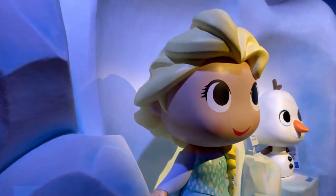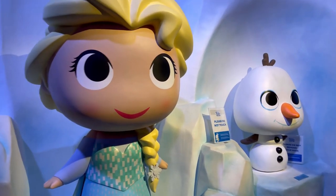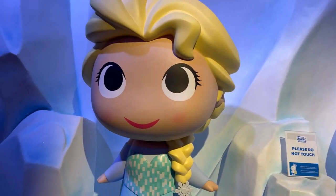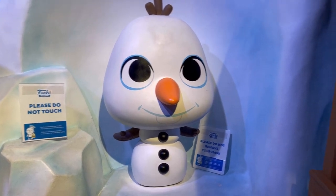Rose. Frozen. Elsa. Olaf. It looks like a baby Olaf.